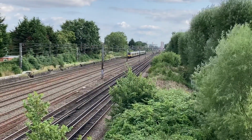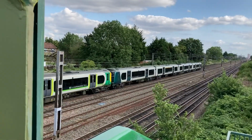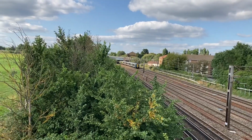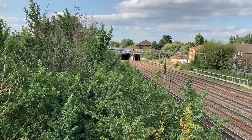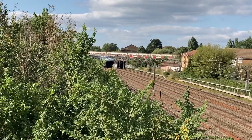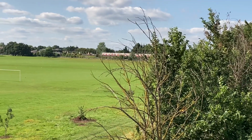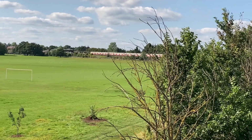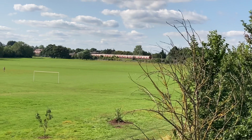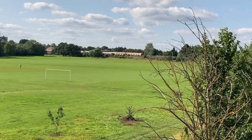And here are some more 350s. I think these might actually be the Euston to Tring train, but worth a check. 350-265 and 350-245. And here's a Metropolitan line service passing overhead, and those 350s were actually surprisingly from London Euston to Watford Junction. I can see another Metropolitan line service arriving, which I'm sure I'll probably be able to get the destination for.